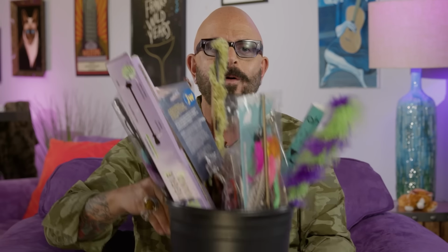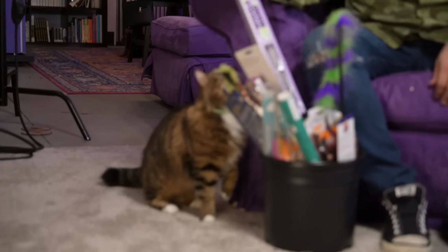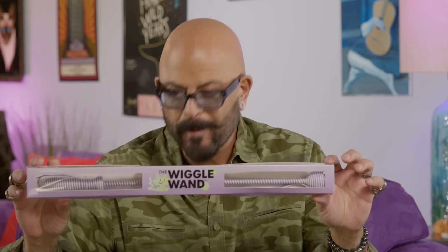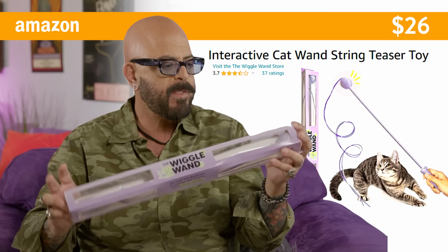I got a whole bucket of goods here. Everything here at least hits the first thing on the interactive toy checklist. These are all interactive. Casper picks this one, the Wiggle Wand. So this one has a lot of really positive reviews. People seem to be saying a lot of cool stuff about it, so I hope I like it.